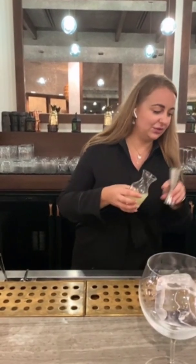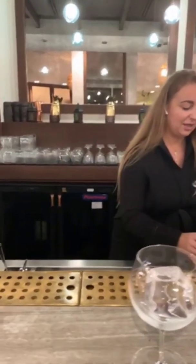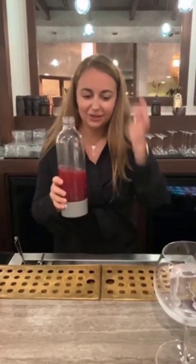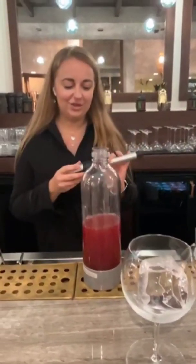So as you could see, 4 simple ingredients. The hibiscus tea gives such a cool red color, so there are no artificial colorings or anything. It will be very intense. So now we're going to do some magic.